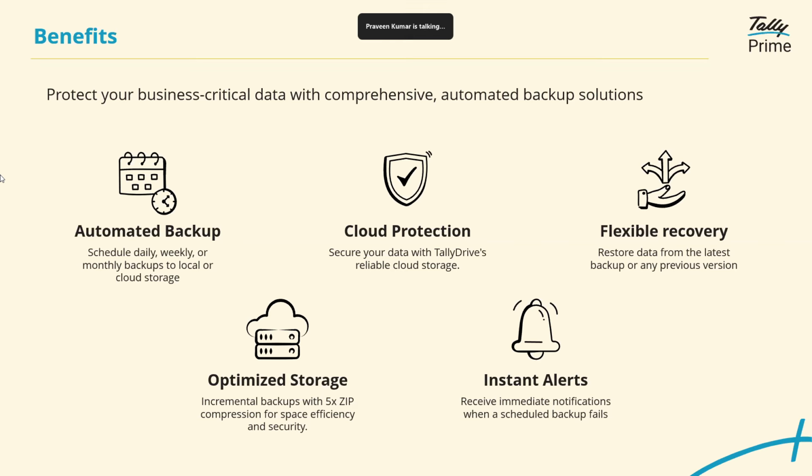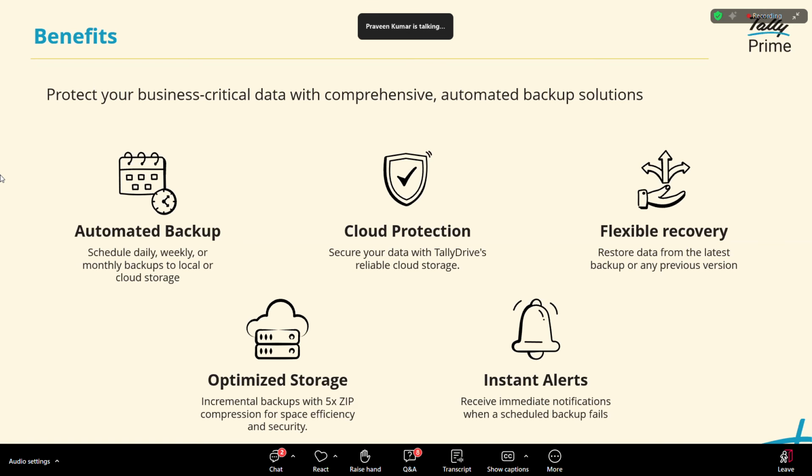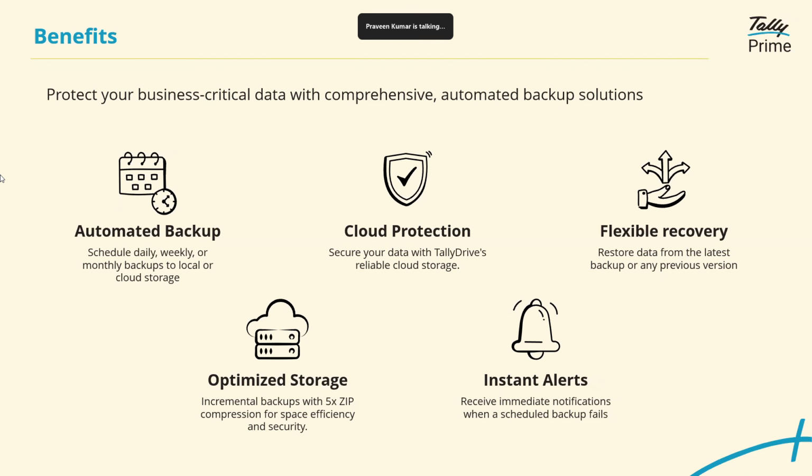And yes, incremental backups are much more efficient and save a lot of space in your cloud by optimizing the storage. And you do get an instant alert whenever the backups fail, whenever a backup is deleted, or whoever is trying to download the backup. So now, as an owner or as an admin, you have complete visibility of who is accessing your backups, who is downloading them, or any such activity. Instantly you get the notification over your email. And yes, the flexibility to recover your data for any timeline historically and to any system, since it is on cloud, is a fantastic addition to the strength of maintaining the business data.